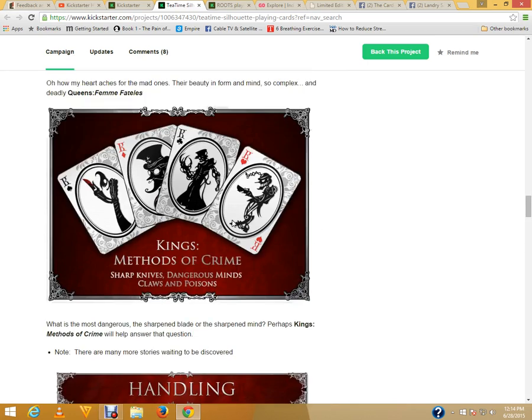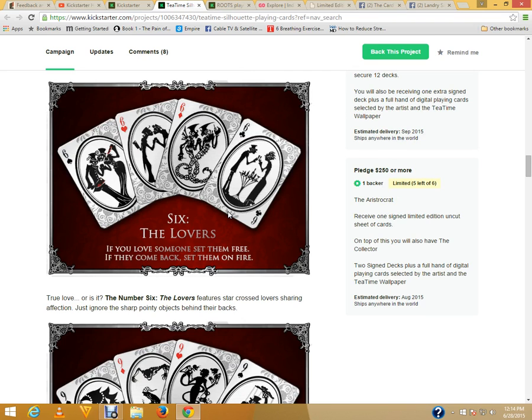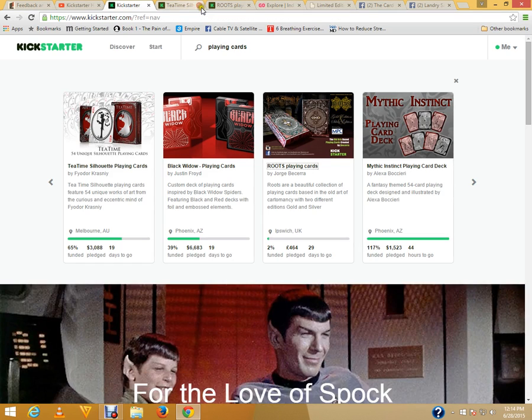Not to mention all the cards have images on them, not just the court cards. So there's no pips, there's nothing like that. It's not a very usable deck of cards. So that's that for that one.